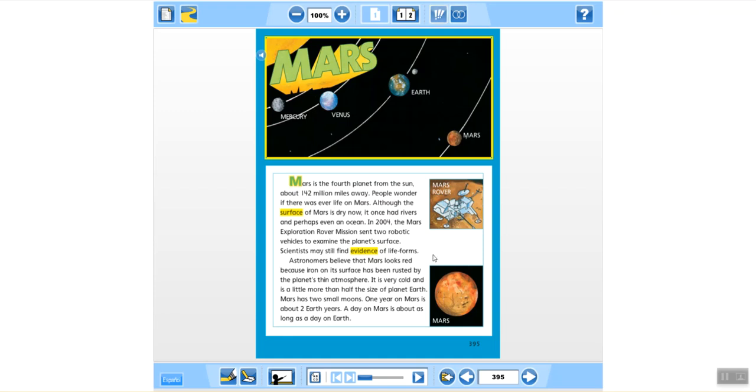Astronomers believe that Mars looks red because iron on its surface has been rusted by the planet's thin atmosphere. It is very cold and is a little more than half the size of the planet Earth. Mars has 2 small moons. One year on Mars is about 2 Earth years. A day on Mars is about as long as a day on Earth. So our days are about the same, but it takes them about 2 of our years to get around the sun.